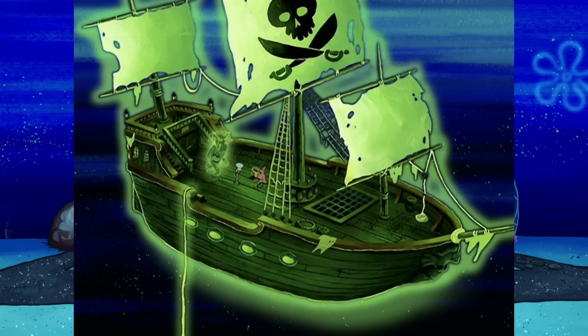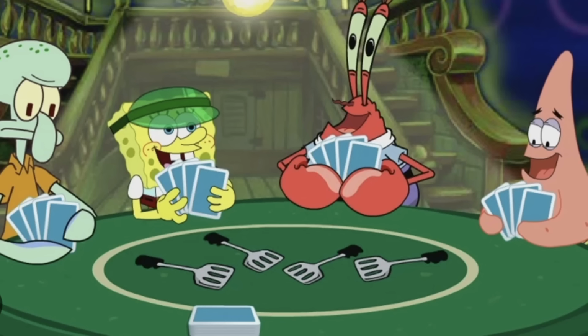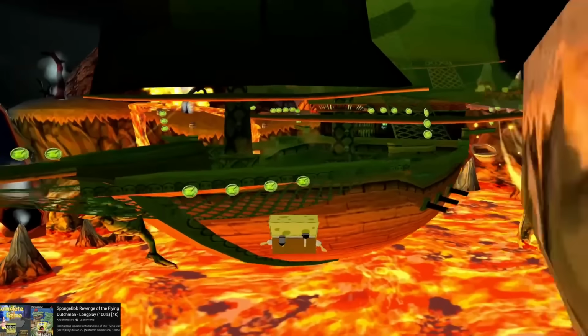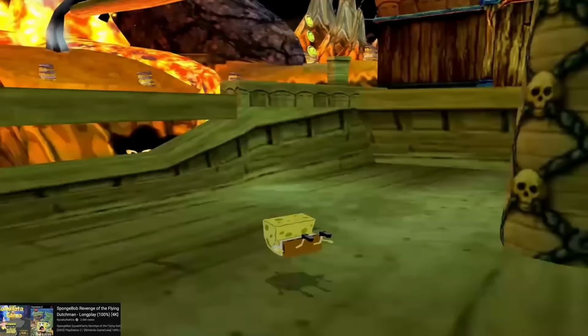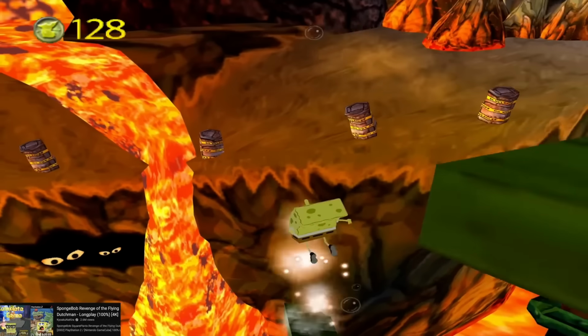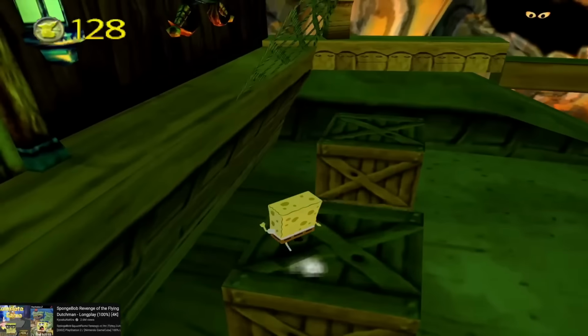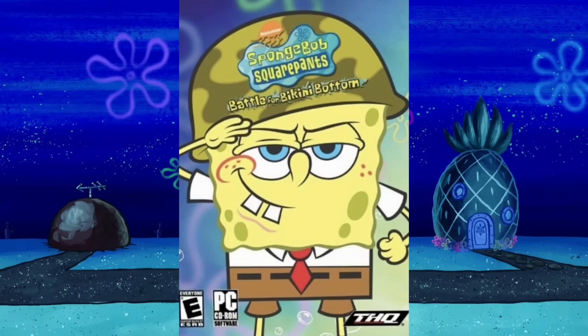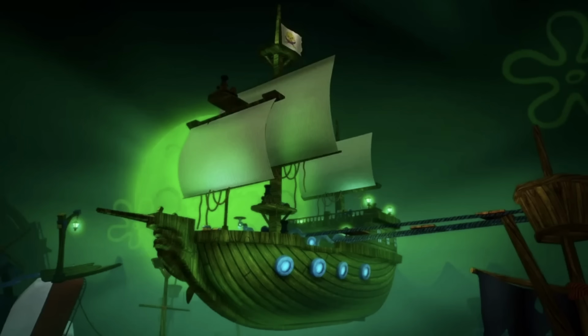So that's it for the show, but for video games we got some more stuff to look at. First off, we got the fittingly named Revenge of the Flying Dutchman. In this game we get the Crow's Nest, aka the Lookout Tower, being used for I think the first time. Then we got Battle for Bikini Bottom, where the Dutchman's ship appears as part of the Flying Dutchman's graveyard area.